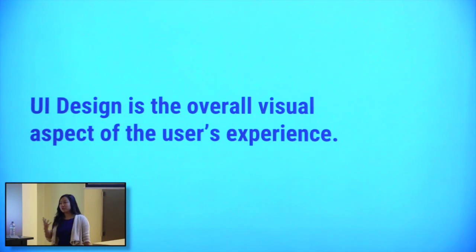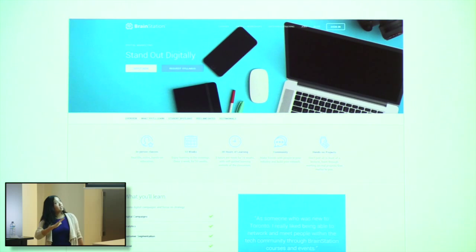The UI design is the visual part of it. These are designers who work on Photoshop and incorporate brand colors and typography to kind of visualize the whole experience on the site. So you can see here we've filled in the skeleton structure and we've added a lot of colors and padding, placement. So those are the two differences between UX design and UI design.